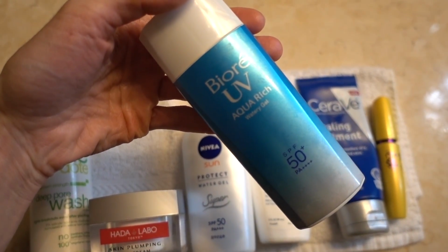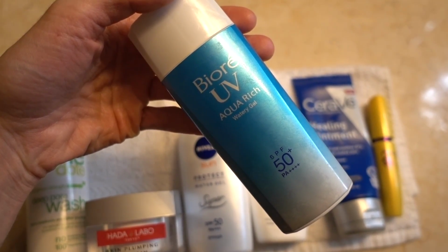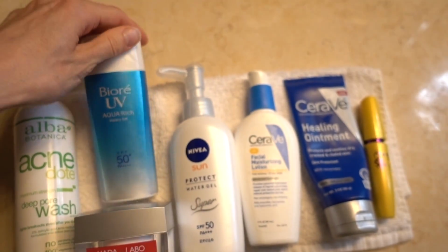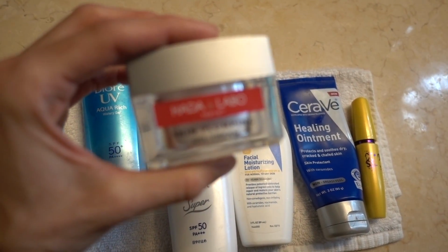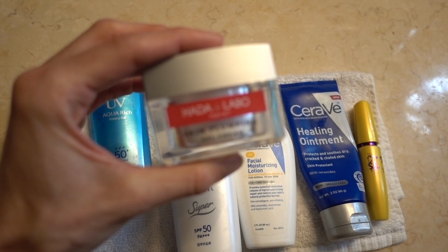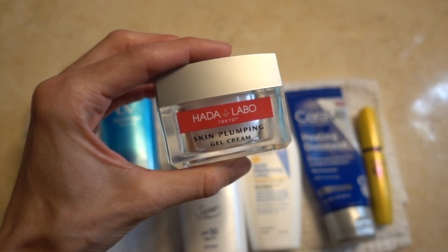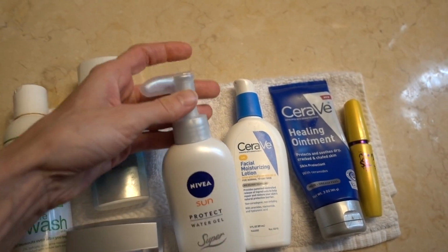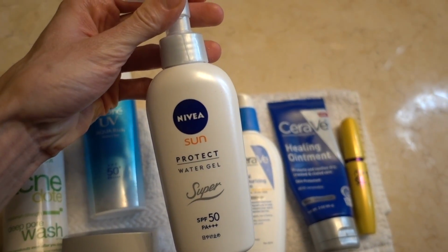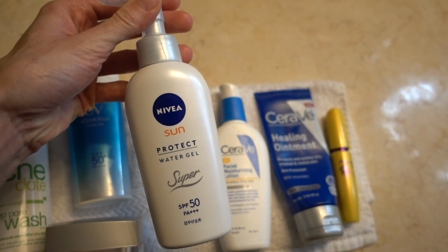And I'm also using the Biore UV Aqua Rich Watery Gel Sunscreen from Japan. It is SPF 50 plus with a PA UVA ranking of 4 plus, as well as my good old friend Hada Labo, the Super Plumping Gel Cream. I use this as a humectant on my wet face. I layer my sunscreens as if I were painting a wall in my house.